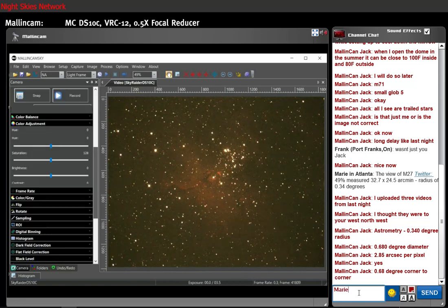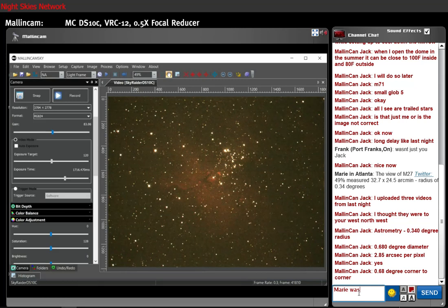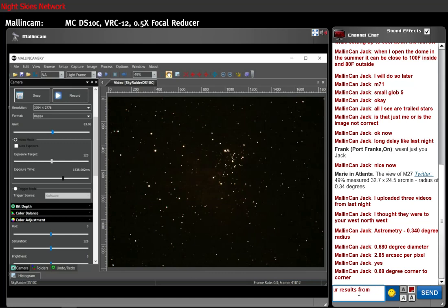I'm going to lower the exposure down to about 1.5 seconds, which is pretty well what we need. And we're going to change the value of the gamma. There we go. All right, I'll be right back. We're going to swing the scope on another target.